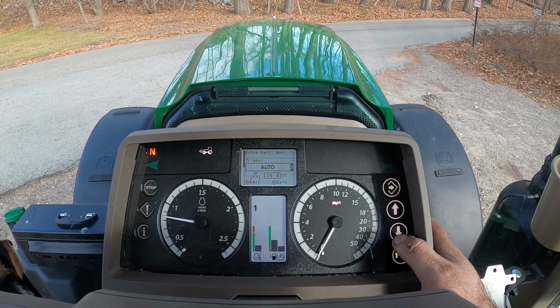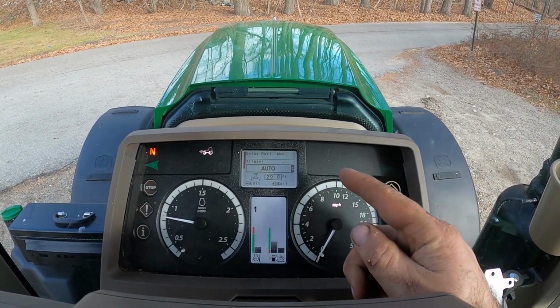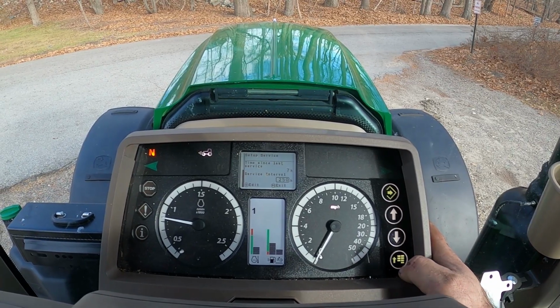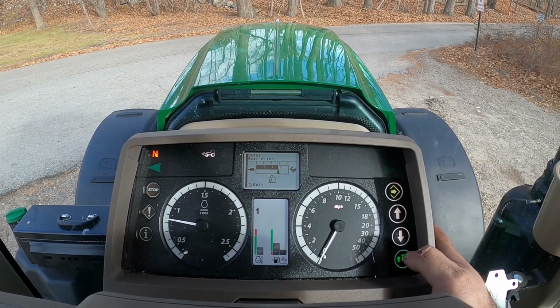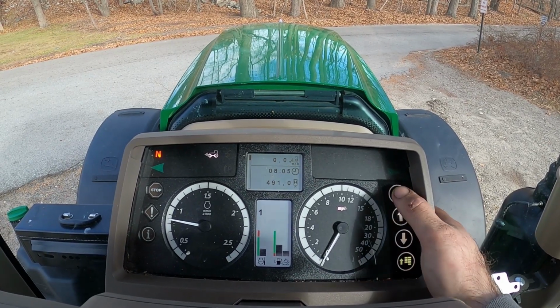Diagnosis button. That's for GPS, I think. No, maybe not. Service timers. I missed what the first one. Oh, that's all it is. Get back to the main.